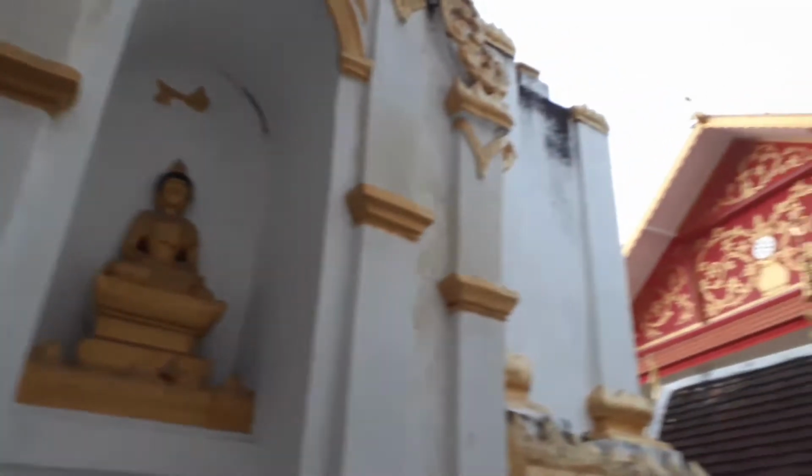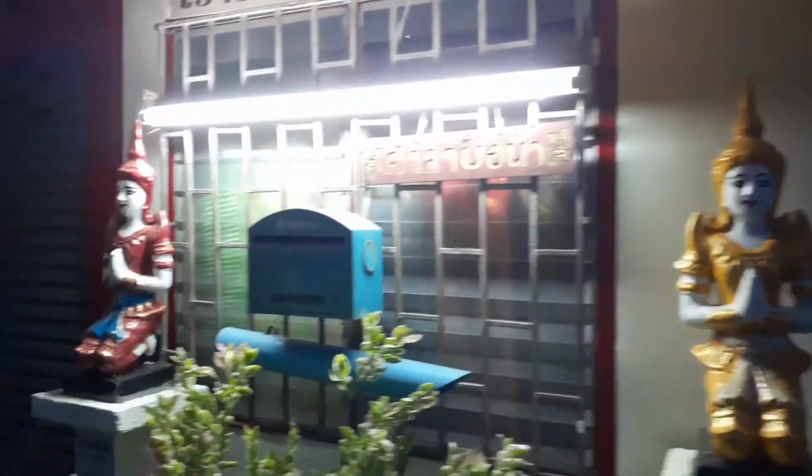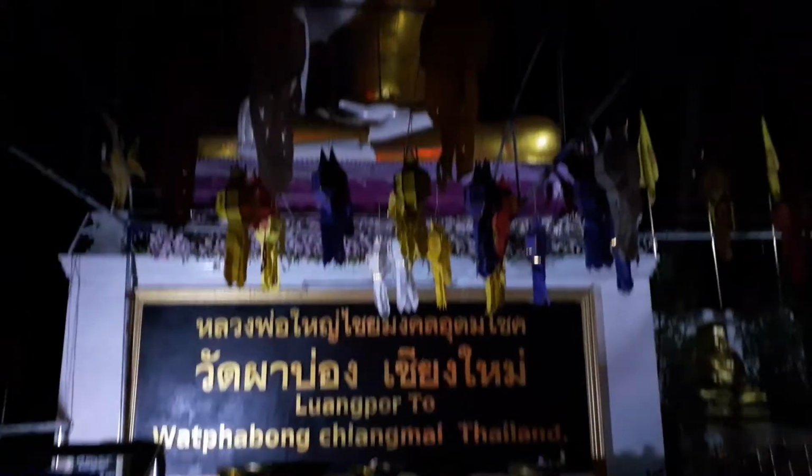Today I'm going to be checking out 7 temples: Wat Phuak Taem, Wat Phuak Hong, Wat Nong Kong, Wat Phra Chao Mengrai, Wat Tung Yu, Wat Pabong, and Wat Prasat.